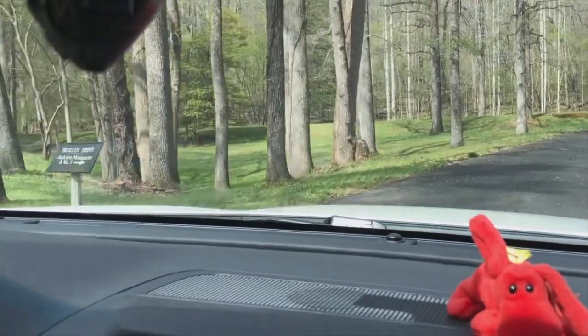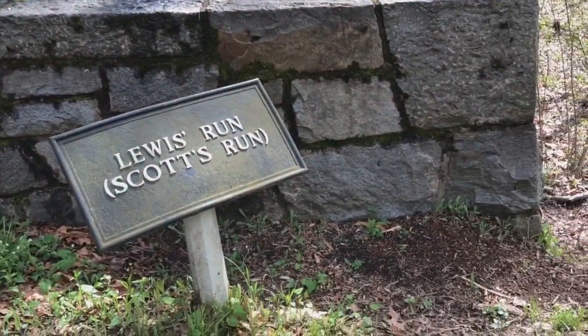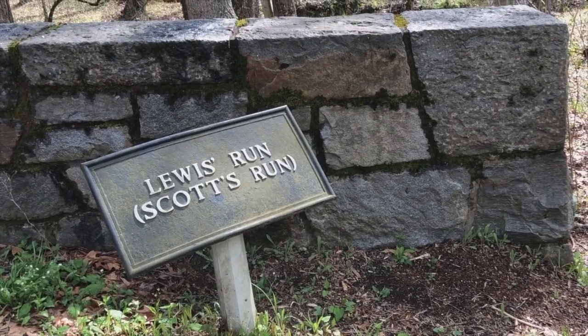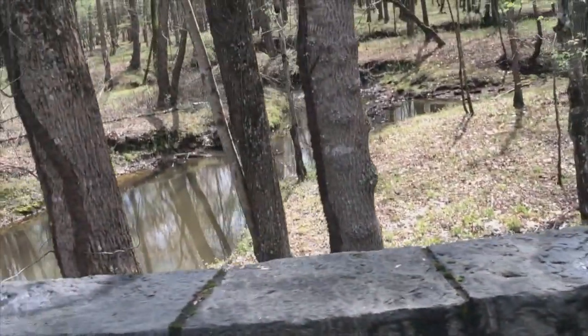Sickles Drive, that's where we're headed. All right, here we are at Lewis's Run or Scott's Run. I'm not sure what that means. We'd have to look that up. Runs or creeks, Chris says. So I guess it was called both. There's the creek down there.